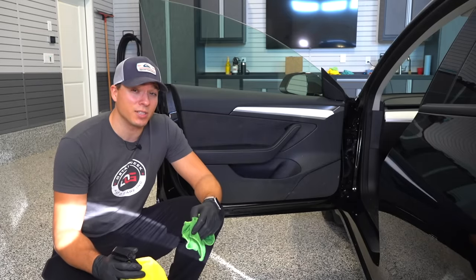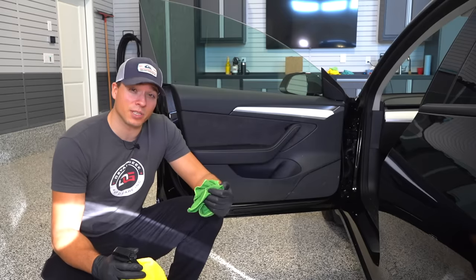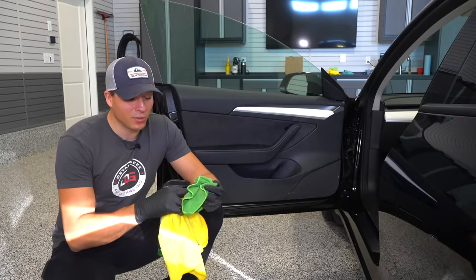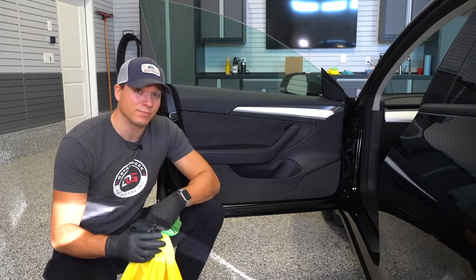And while a lot of the time you're gonna see me use my steamer and all-purpose cleaner to tackle a dirty interior, with this Tesla because the plastics are only lightly dirty, what I'm gonna do is spray on some 10-to-1 all-purpose cleaner right into a damp microfiber towel, wipe the door down, and then just wipe it down with a dry one.